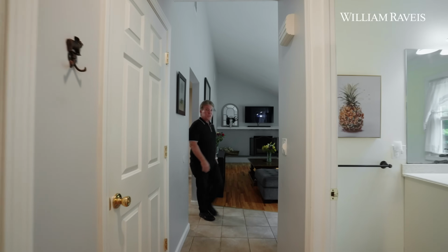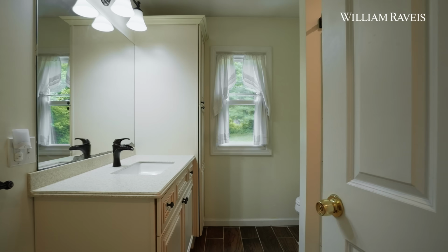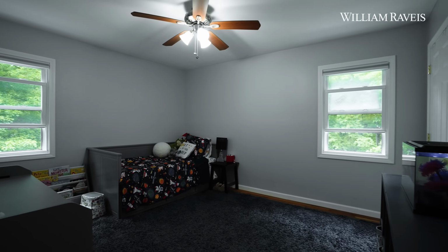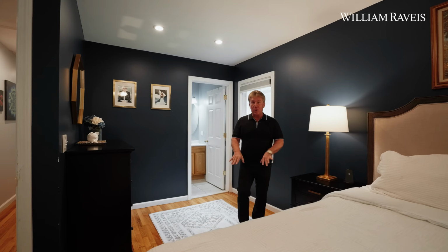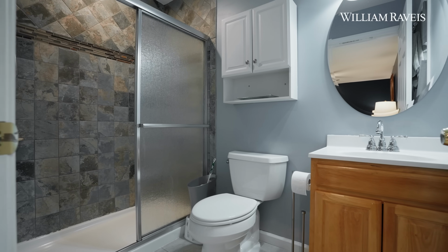Thanks, Shane. So as you come out of the kitchen and you come down into the bedroom hallway, full bath, totally renovated. And you've got 3 generously sized bedrooms, and they've got great closet space in here, and windows and sunlight. Really beautiful. Primary bedroom, large closet, again, oak floors, ceiling fan, 2 windows, and a full bathroom, baby.